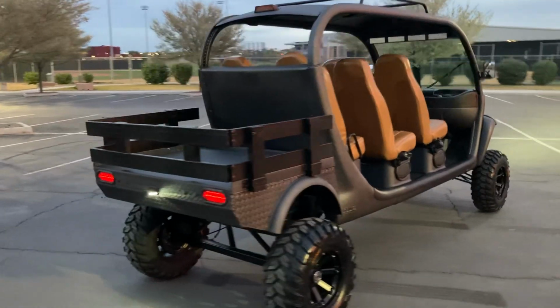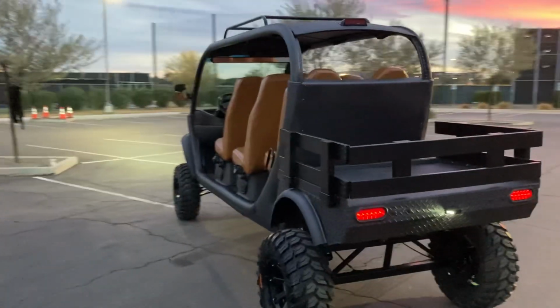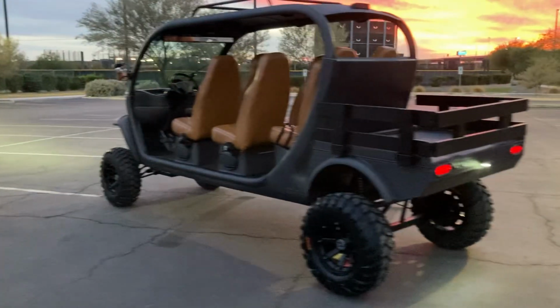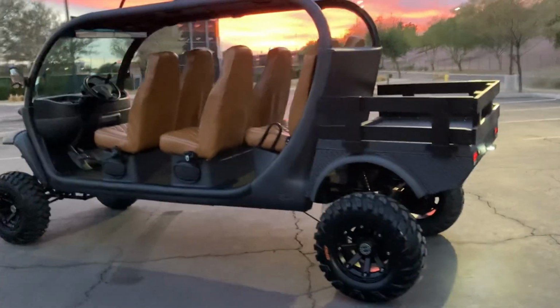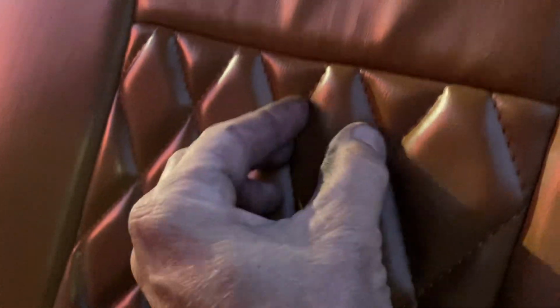We did the seats in a peanut butter brown, I'm trying to think of the name of it. It's very high quality, that's the word, like a real soft, supple leather. And you feel it. It's marine grade, but it's very, very soft. And it's not like the normal seats that we do. This was an upgrade on this upholstery.